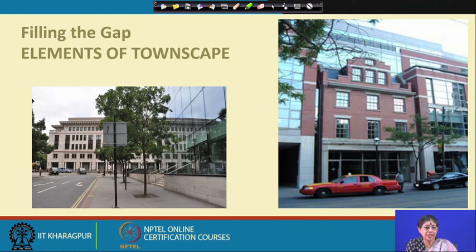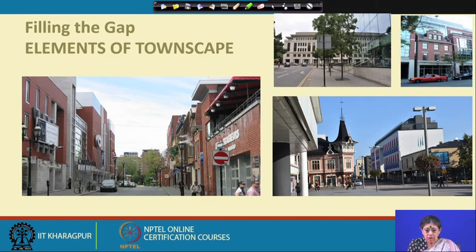And these are clever ways, and nobody can dictate them just by bylaws. Bylaws need to be there, but this has to be discussed. This has to have a strong heritage committee and a review committee, and with present simulation techniques, all this can be tried before it is built or before it is approved. So, we are talking about the elements of townscape and a dialogue between the old and the new, and there are various examples.